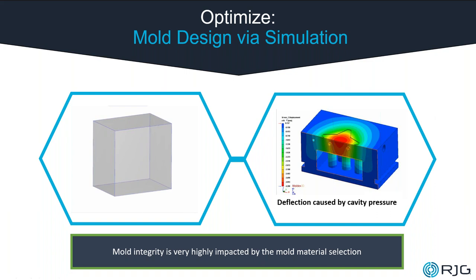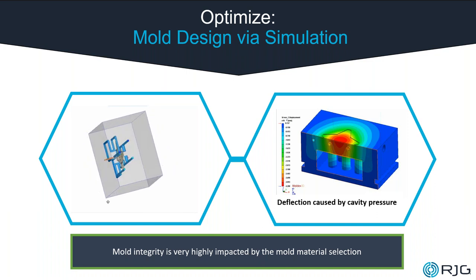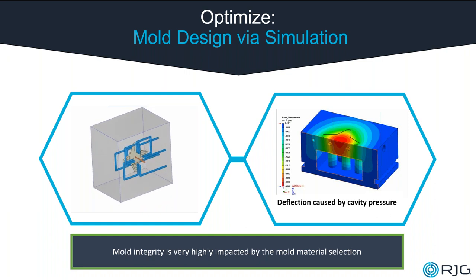So furthermore, in optimization, we have mold design via simulation. It's critical to understand the mold metal selection, as well as functions of the mold. The mold has to form the cavities, it has to fill and pack the part, has to vent all of the entrapped air, as well as cool the part, then eject that part.